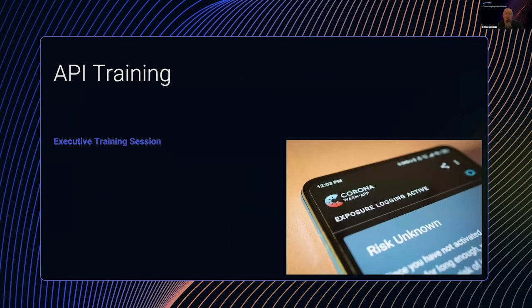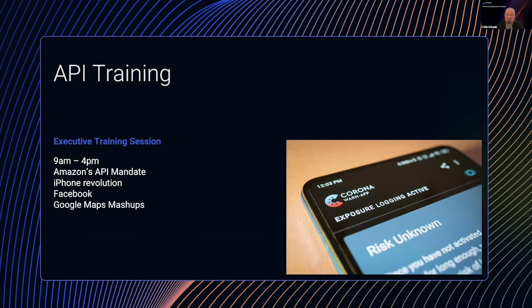The next community event we hosted was an executive API training seminar. We did it for nearly a day. We talked about the ever-popular Amazon API mandate that's been transformative in Amazon's growth from just books to into technology. We talked about how the iPhone revolution is also seen as a driver for API growth. Everyone there had a cell phone and we showed them how APIs are used in the apps we all use each and every day. This is all pretty obvious stuff, but to the average smartphone user, the fact that APIs are what allow them to have the cool technology that fits in their pockets is often another light bulb moment.